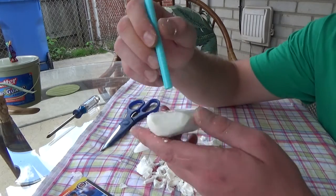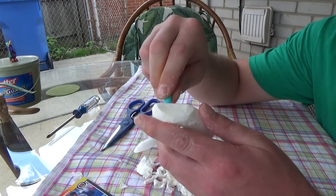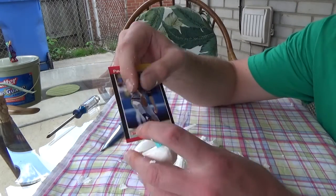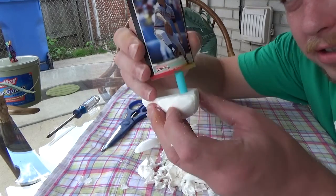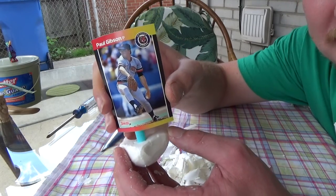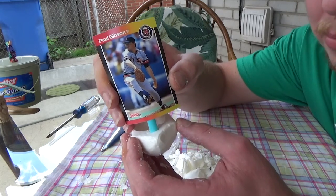Next, I'm going to take the straw and gently insert it into the front. And then I'm going to take my baseball card and tape it to the front. So now I have a boat with a sail, and the SS Paul Gibson is ready to sail. You can take it into the sink or the bath, place it gently on top of the water, and the boat will float.